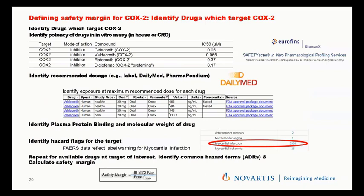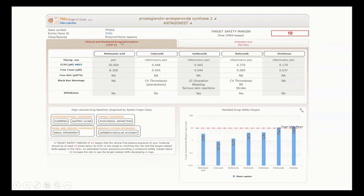And finally, we repeat it for various compounds. As I showed here, it was for valdecoxib, but now we go for the others. And then we identify common hazard terms and calculate the safety margin, which is in vitro IC50 divided by free Cmax, or if necessary, AUC. And this is how it looks on the next slide, where we list all the compounds which we analyzed, all the information on the potency, the exposure. We also identify here the side effects. And finally, we determine the safety margin based on the information we collected, which comes to 10. And one can see here that this 10 is defined. So once we are dealing now with a COX-2 off-target effect, we have to go by these rules.